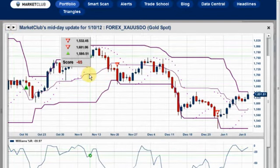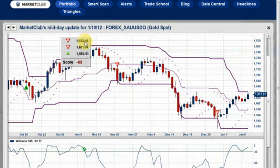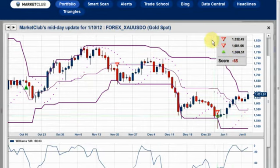And this is the gold market. Despite the rally from the 1550 area all the way up to 1630, it's almost like a $100 rally, it hasn't really changed things much. Both the weekly and the monthly trade triangles are negative. Right now, only the daily is positive, and we're right up against the top of the Donchian trade channel.